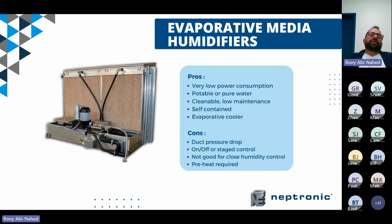So where do we see this application? Again, in places where you need to cool at the same time. But the downside of this unit is that you can't have it in the space. This configuration, you can't have it in the space. So you need to have it in a duct or an air handling unit. So the downside is you are adding a lot of pressure drop inside your duct or air handling unit. Let's say if it's a new unit, you'll add maybe 0.2 inch. And when the fiberglass starts to get dusty, it will add about 0.5 pressure drop, which you need to compensate for on the fan size of your unit.